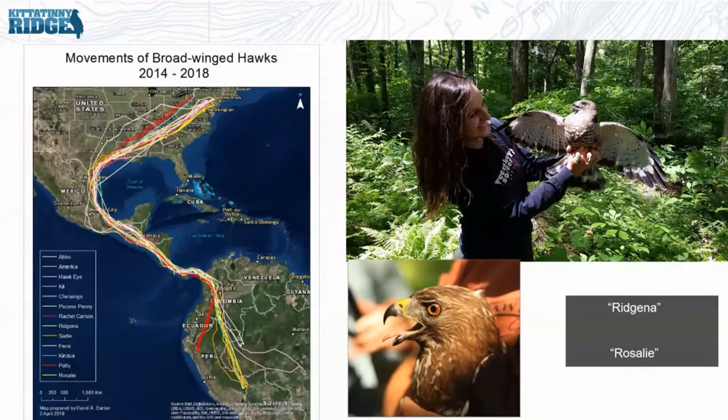You can see some of the results from the work on the left and where our birds went to. This is a map from Hawk Mountain Sanctuary. You can go to Hawk Mountain's website and get more information on this project. I wanted to share pictures of Regina. She's on the top there of your screen. And then sort of in the bottom center is Rosalie. She was named after Rosalie Edge.